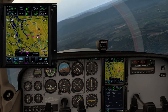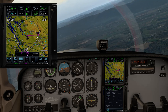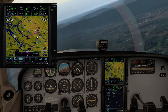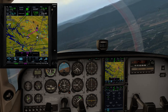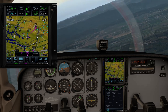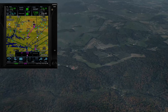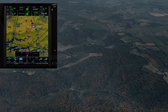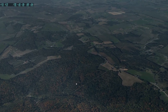Even more reason to have virtual reality working. It's not seeing the device. So anyway, bottom line here is this is a control flight to show you that P3 and X-Plane work. And we're going back to Middlesbrough. We'll do a little outside shot here, and as you can see, we're going towards Middlesbrough. We're going to pop that off. And there we are down there.